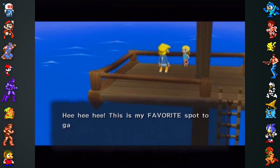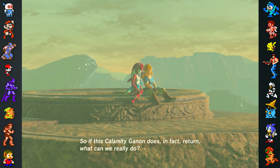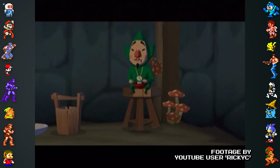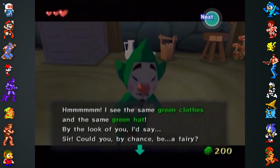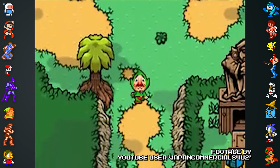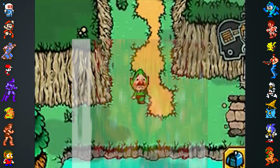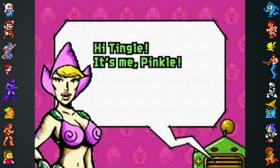There's only so much localization teams can do to smooth over differences between cultures, and one character in the Zelda series has always been divisive: Tingle. Japanese audiences love him, which led to him getting his own Japanese exclusive spin-off game, Freshly-Picked Tingle's Rosy Rupeeland. This information isn't very new.